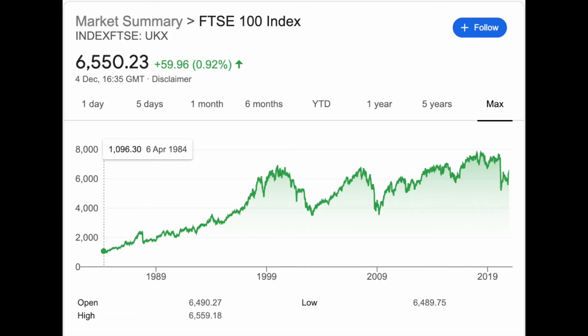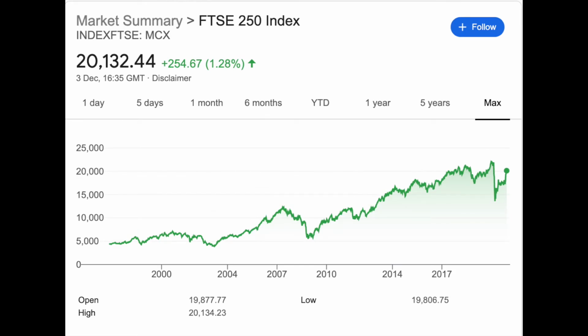It is worth noting that, as I touched on earlier, the volatility in the stock market is drastically more on the FTSE 250, because the share price and the performance of these companies are susceptible to bigger movements and higher levels of volatility over their counterparts on the FTSE 100. At birth, the FTSE 100 was trading for just under £1,100 and is now valued at around £6,500. The FTSE 250 was valued at just under £5,000 at birth and is now worth upwards of £20,500. So you can see the significant difference in value between the stock exchanges.